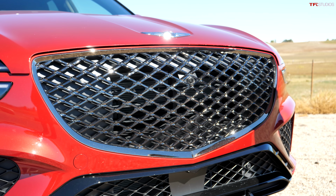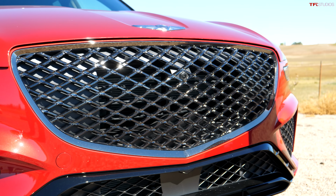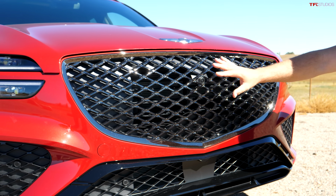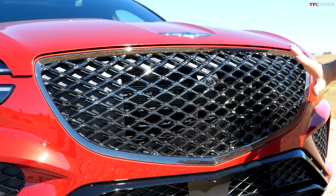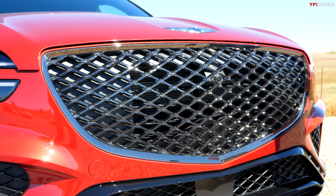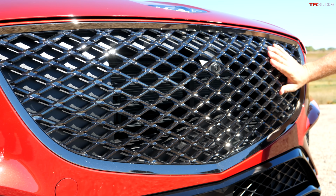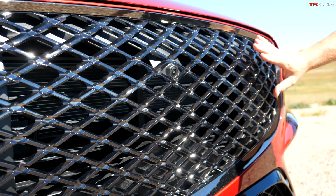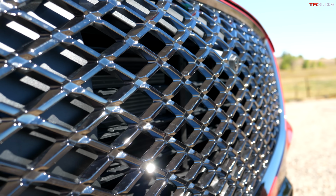It's very important for a luxury brand to have its own identity, and I think Genesis is doing it with a very unique look. And of course, this grille is a big part of it. It's common across all of the vehicles that now exist in the Genesis portfolio, and they're going to take it into the future with slightly different changes, but I think it's a unique design. It doesn't look like anything else.